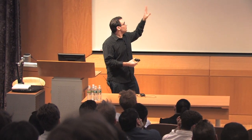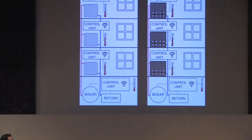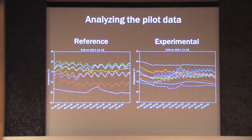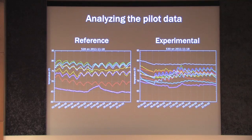What was nice is we found two very similar buildings side by side, so we could have a control building, as you see on the left, where we just look at the temperature throughout the building, and then we actually have our system installed on the building on the right. So what we found out from the data from our pilot is it is very, very promising data, but it's not quite as good as we would have hoped.